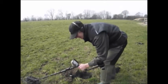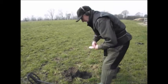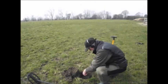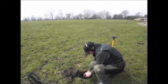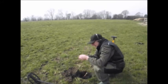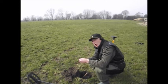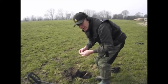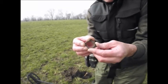I actually think I can see what's in the hole, but let me get my little digging implement out. I think it's just down here somewhere. Oh, here we are. It's another buckle. I'll let you have a look at that. There we go. You can see that.